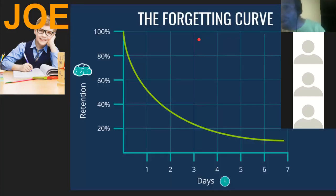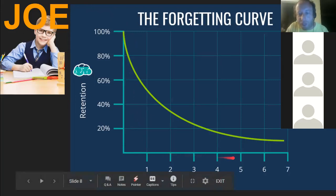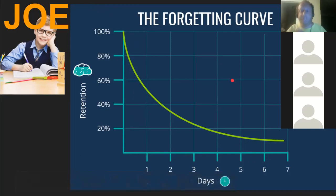This, ladies and gentlemen, is called the Forgetting Curve. It's by a guy called Dr. Ebbinghaus. I think I pronounced his name properly. In a lesson, if I've done a brilliant job of teaching your child, they've taken in 100% of the information. But look how quickly it takes for your child, or yourselves, to forget that information over 7 days if it's not revisited. I may as well have not taught that lesson based on that.